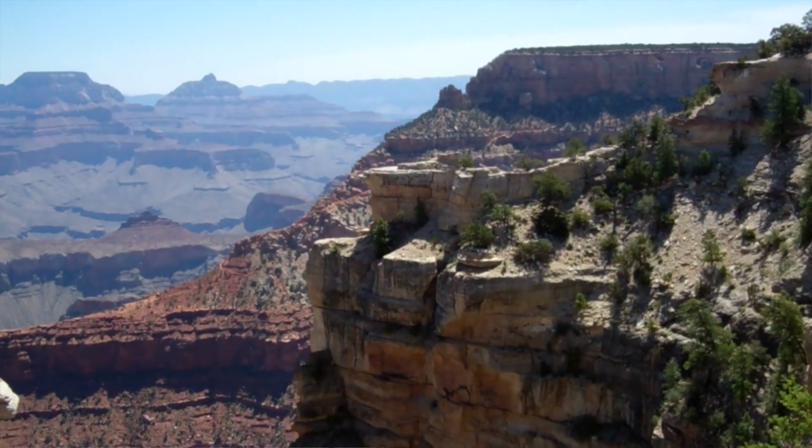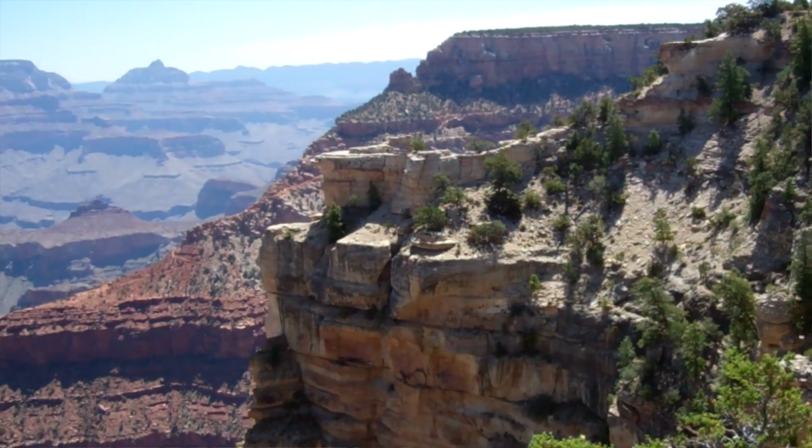It's hard to believe it's real, but definitely one of the things you want to check out if you're ever in the area of Arizona and want to check out the Grand Canyon. Definitely worth a stop.